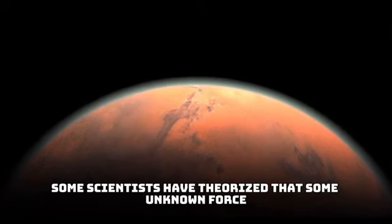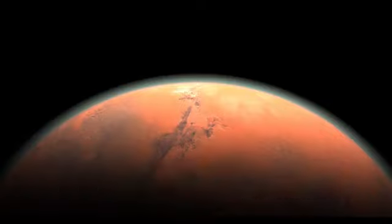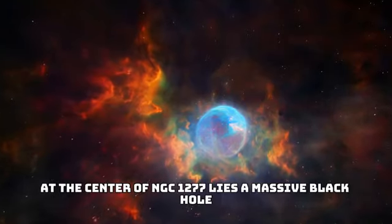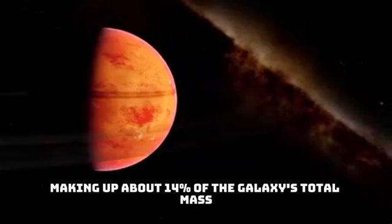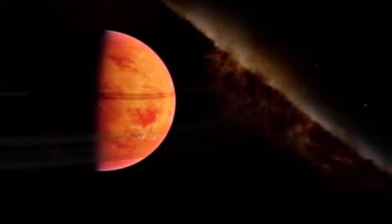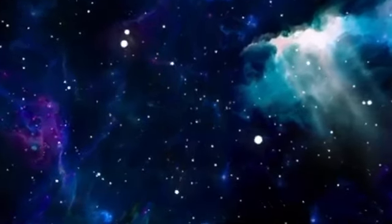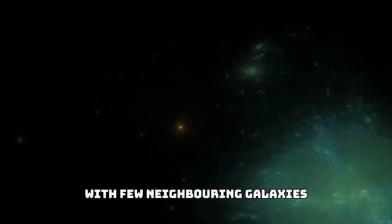Some scientists have theorized that some unknown force or process may have frozen these galaxies in time, stopping their growth but allowing them to remain stable. Even more mysterious is the fact that at the center of NGC 1277 lies a massive black hole, making up about 14% of the galaxy's total mass. The immense gravity of this black hole could affect the fate of the galaxy, limiting its ability to form new stars and grow. Interestingly, unlike other ancient galaxies found in dense clusters, NGC 1277 is located in a relatively isolated region with few neighboring galaxies.